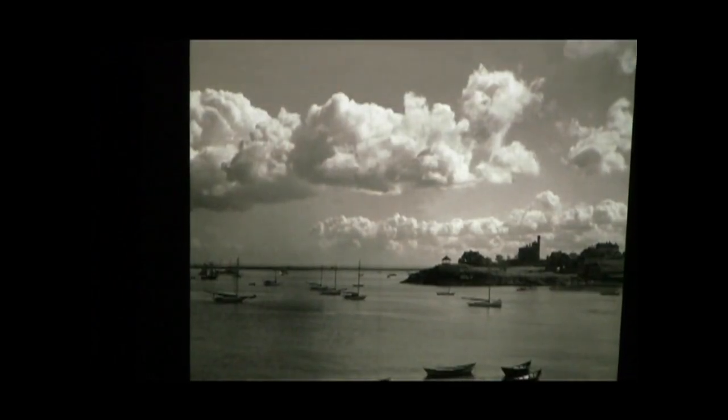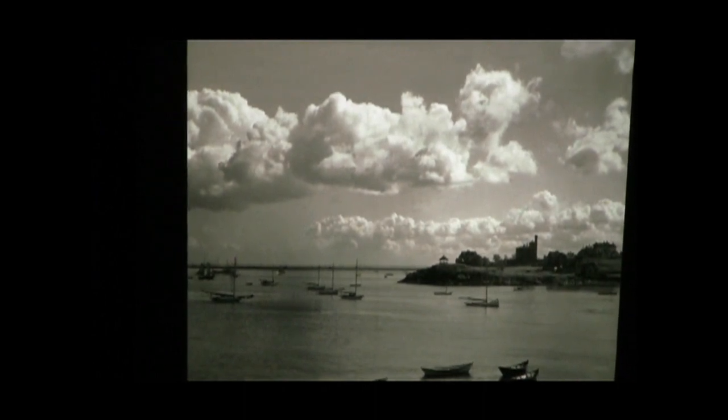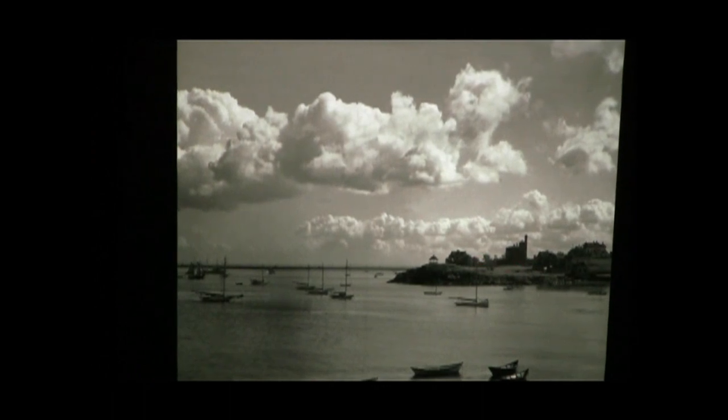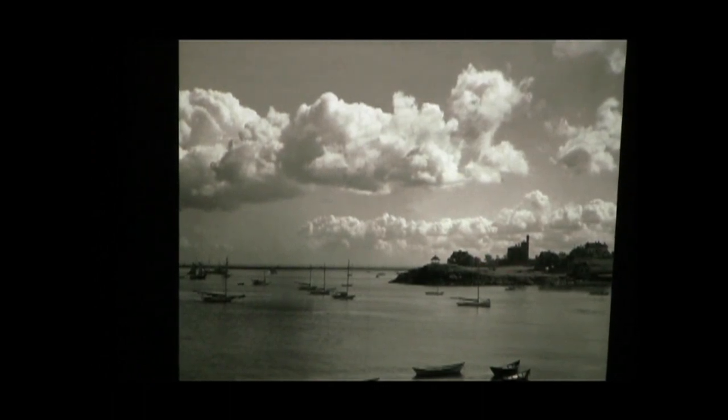Now this is a rare 1898 view with detail in the clouds. They just didn't usually get the exposures to get it, but this was before, this is where the Mer Hotel would be built. That's Skinner's Head again.